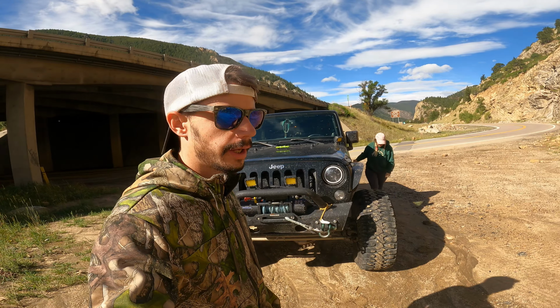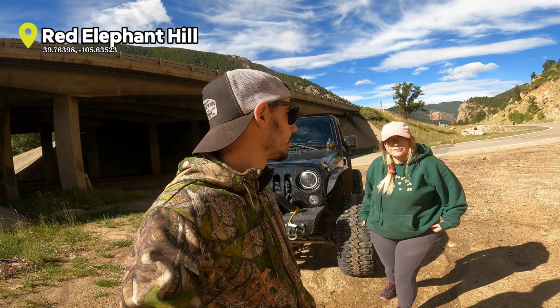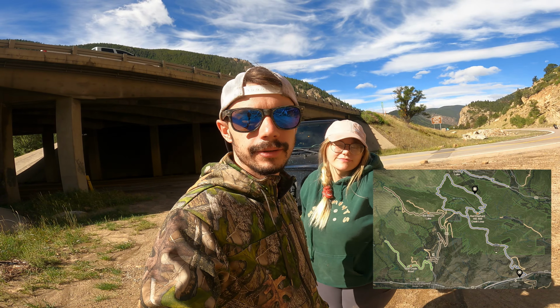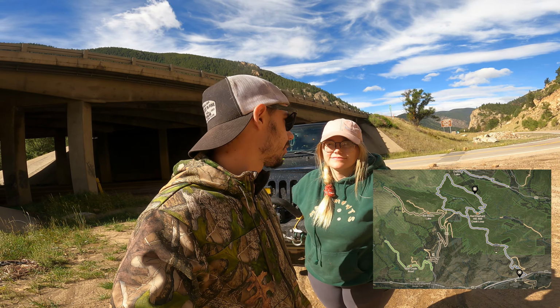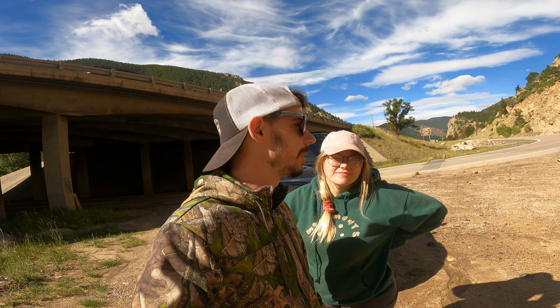All right, we are all aired down and at the trailhead of Red Elephant Hill now. Got our breakfast in us, got Gremlin ready. And this is an odd trailhead, right next to the I-70. Yeah, so it's not very remote, at least at the start. But this is supposed to be a really amazing trail.